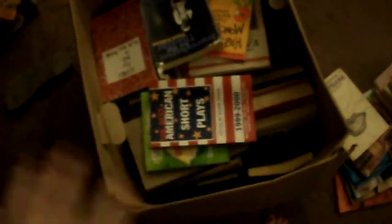I didn't expect to have any books to haul this month, but my in-laws gave me this giant box full of books. So I'm not going to show you all of them, but everything that's in the box right now is stuff that I'm not going to keep, and it will be taken to the bookstore.